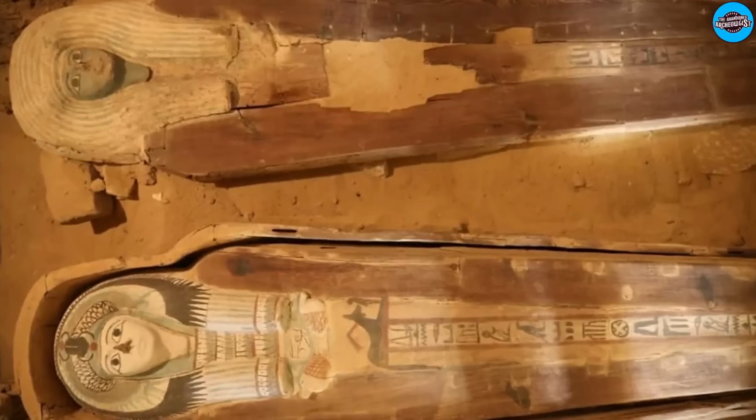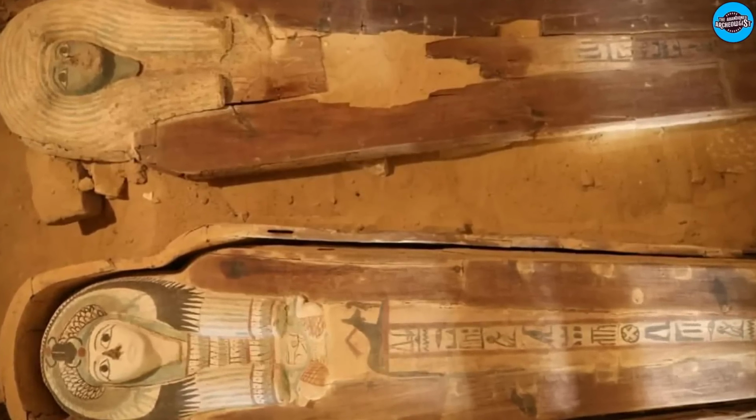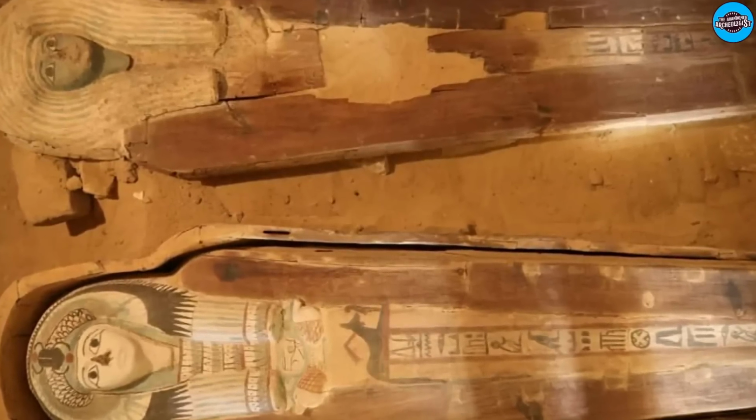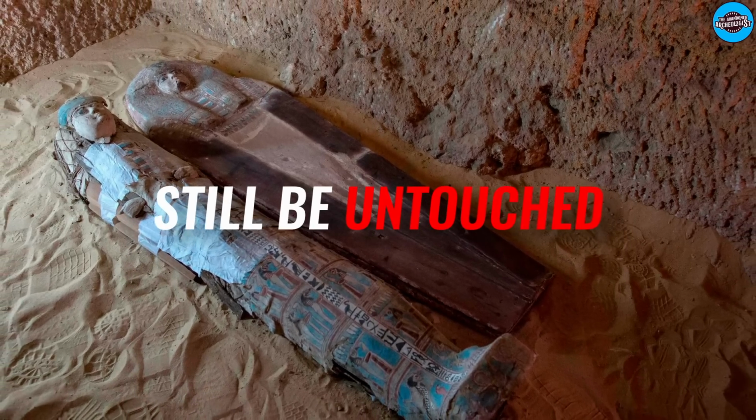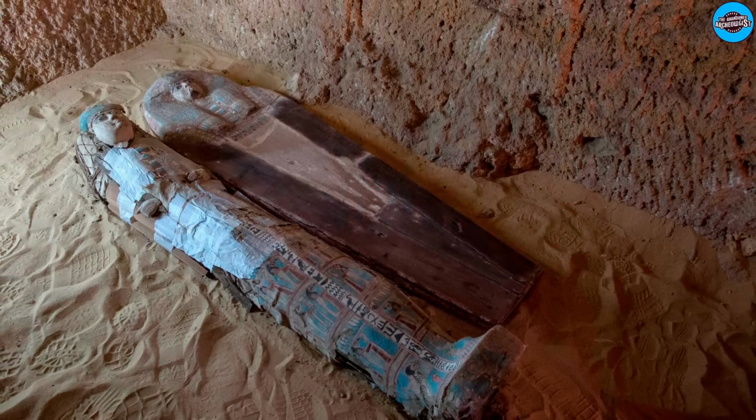The tomb is from the 5th dynasty of the Old Kingdom and is unusual because the facade and door are still intact, implying that its contents may still be untouched. According to him, experts intend to open the tomb in the coming weeks.